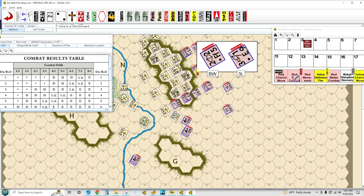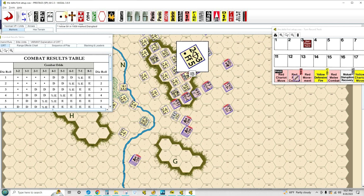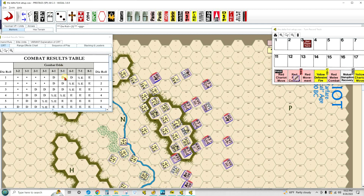And here we have a 3. Did he fire? I don't think he fired. I can't remember. Okay, we're just going to say 5-to-1. With a 1, it's a disruption. And then here we have a 2, 4, 5, 6, 7 to 1. So that's 6-to-1 with a 5. 7-to-1. Oh, we got 7-to-1 odds with 5. Okay, that's eliminated. And here we have a 12. So 4-to-1, 5-to-1, 6-to-1, 3. Which isn't eliminated. Okay. I keep forgetting there's 7-to-1 and 8-to-1 odds.